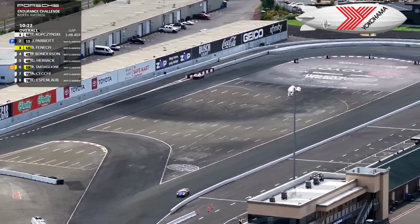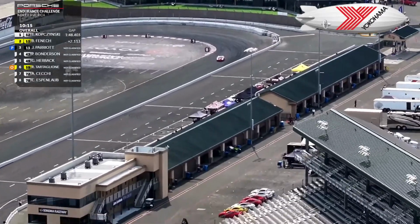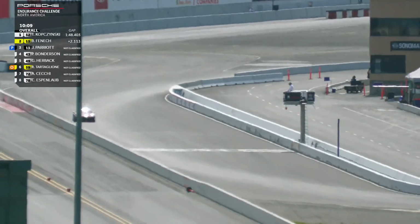No doubt. And we do have at least one time on the board, but that's it for Kopczynski at this stage. Now, Bill Finnick brings it across the line. Puts down a 150.5, not even close to Tom's time thus far.